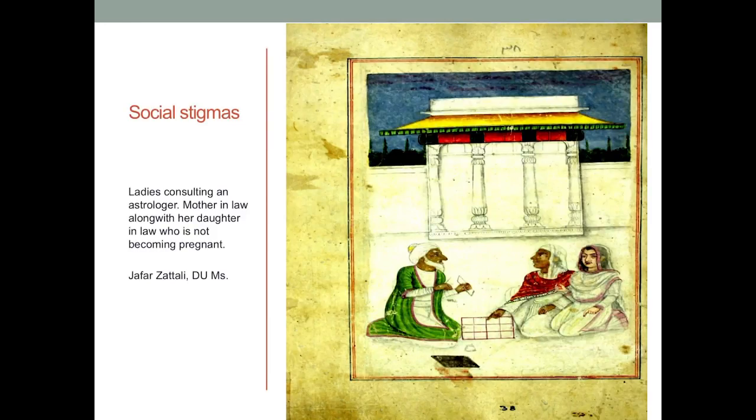A mother-in-law took her daughter-in-law, who had not become pregnant, to this Hakim. Zatali was a Hakim and an astrologer also. And she took her to him to get some kind of advice. So these manuscripts show us society, their period, and also the architectural detail, and the colors which were used in that. Again, see, my dear Hirat, the green color is used, the dark red color is used, like the manuscript which you have.